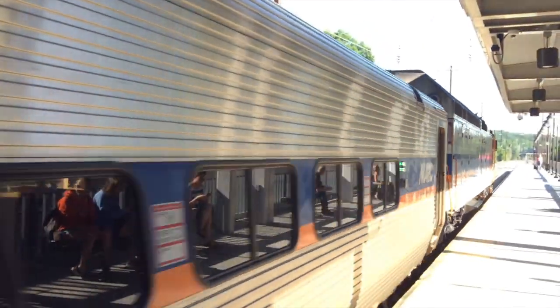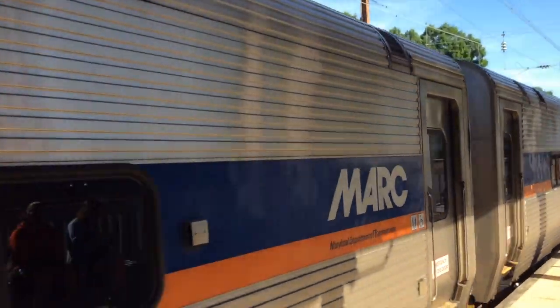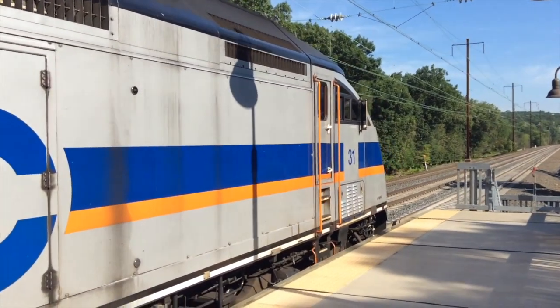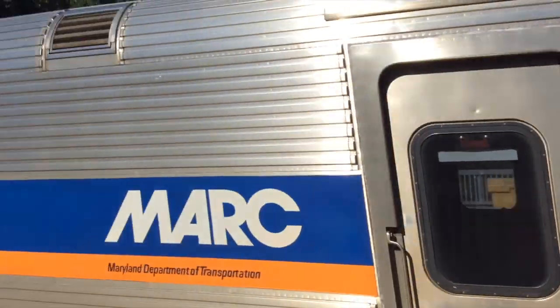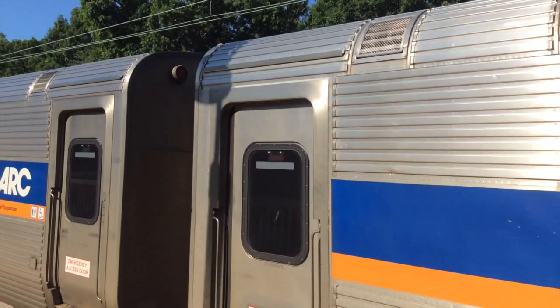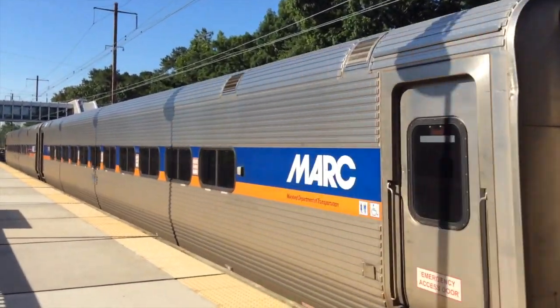Our MP36PH-3C number 31 recently entered service in December 2009. This train has two cab cars on the train. Both of them are IIBs, number 7757 and 7761, and were delivered between 1991 and 1993. Cab cars on this train.